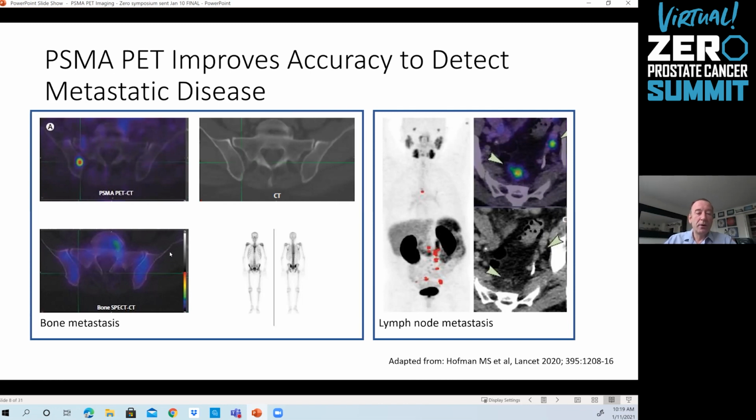And then we compare this also with the bone scan. Some of you may have seen a bone scan image. And on the SPECT CT of the bone scan, again, that lesion is not seen. So again, that adds value, that adds accuracy to the information given by the CT or the bone scan. So it increases the accuracy of localizing the disease.